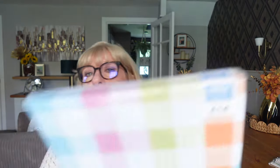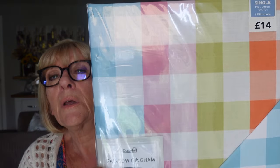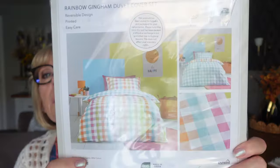Now I thought, I was in Dunelm still, I saw this. Now you might think this is a bit girly, but I don't. The reverse looks like it's a blue gingham.